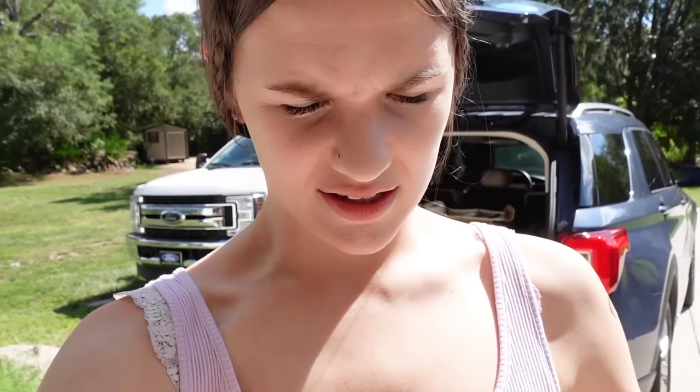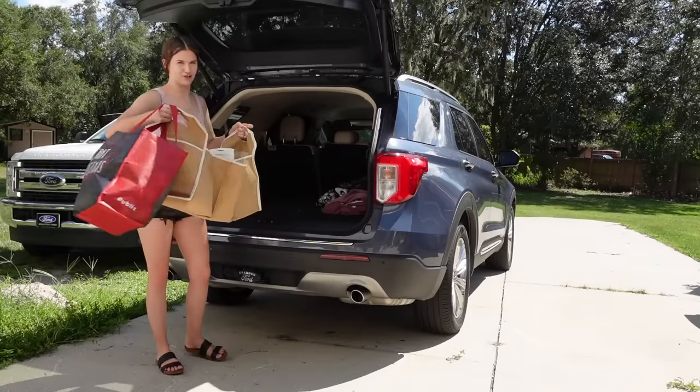Okay, it's very bright out here, but we're about to load up my mom's car because it is almost time for us to go. After I take her stuff out.